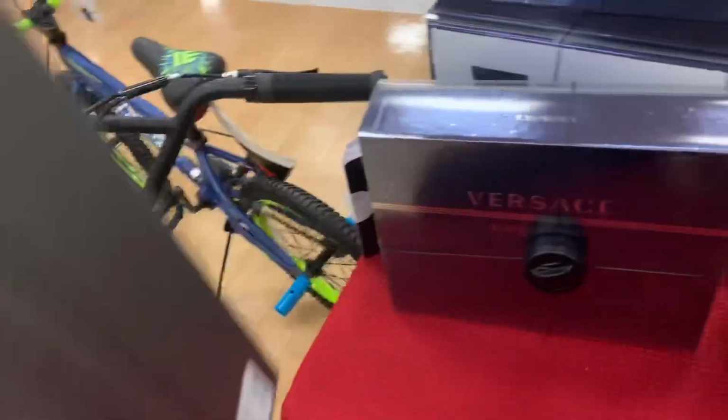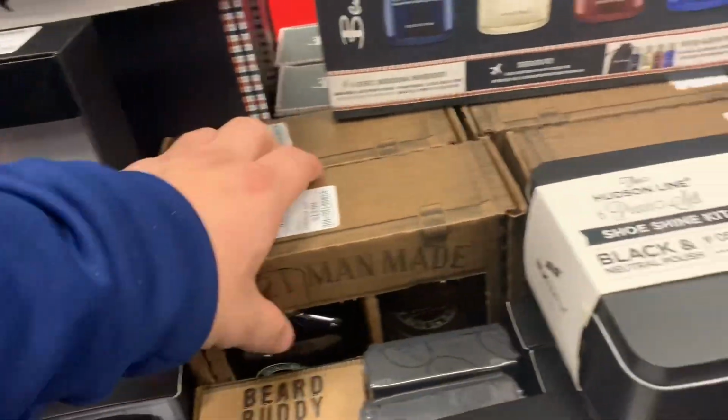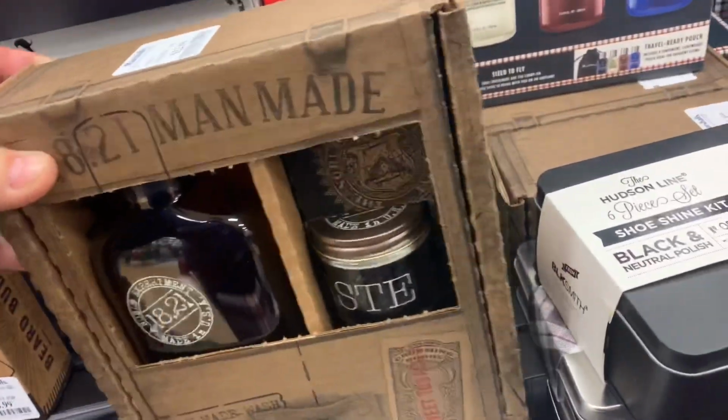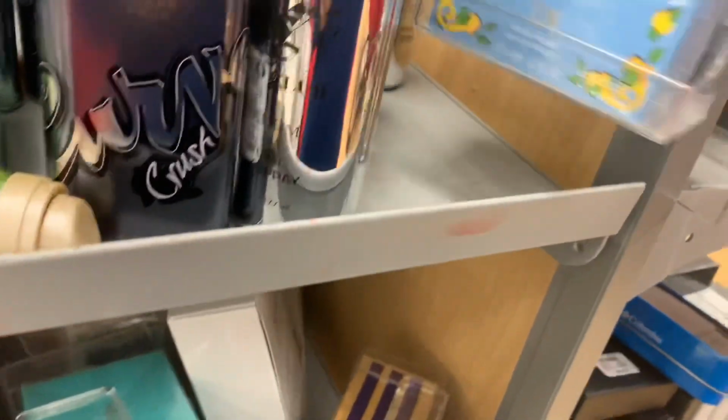This is a Zara Wanted, the original, not by night, but another really nice frag. I already have my collection. I'll probably do a review of Zara Wanted and Wanted by night, side by side. Over here, I picked up one of these the other day, shared it in the Facebook groups. It's 1821 Man-Made. It's a body wash and a hair paste. It was like $12.99. That was awesome. Honestly, if I needed more, or if people had said that they really wanted one, I actually posted a photo the other day asking if anyone wanted them, and I would have grabbed them from there.